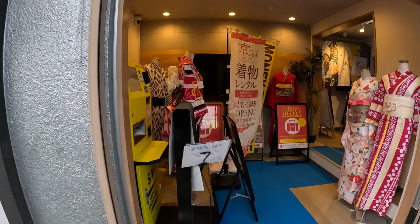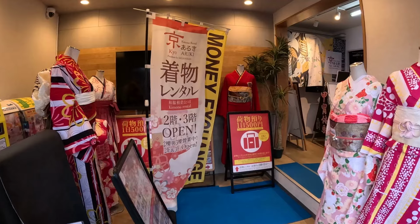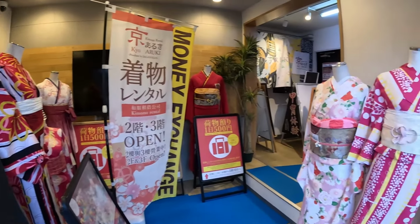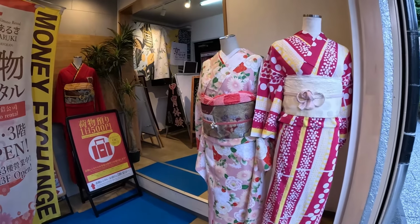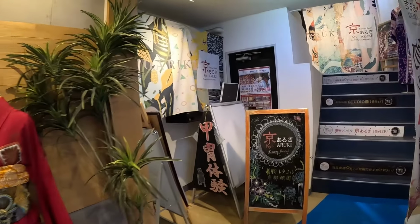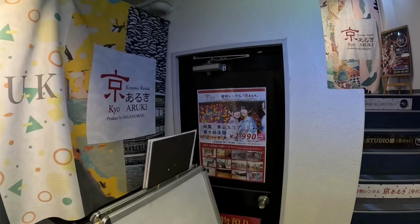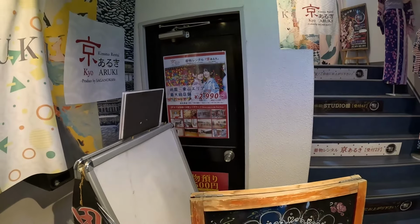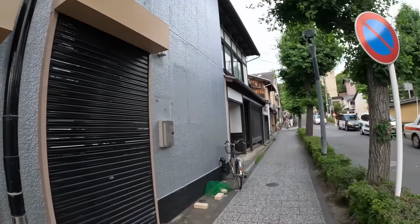So here you go. Here's a kimono rental place. Luggage storage, 500 per day. So if you have some luggage too, you can rent a kimono, store some luggage. Let me see just real quick. So it says like 2,900. Please come to second floor. Man, I wish I had a girl with me so I could show you how it is, rent a kimono and stuff. Because I know if you're a female, you would love to see that. But you have an idea of how it is.